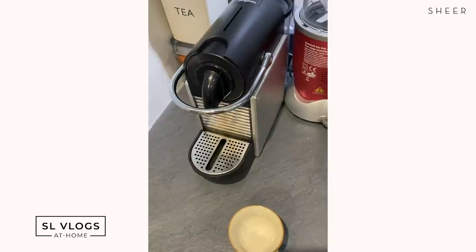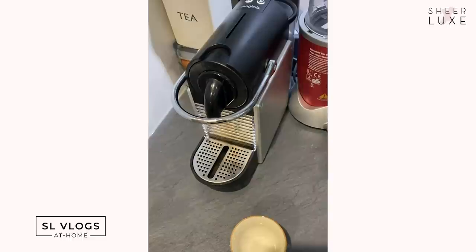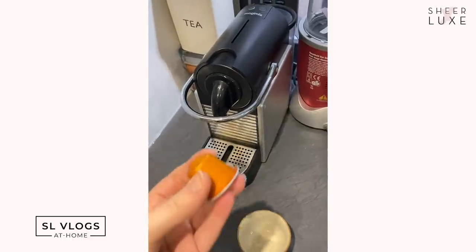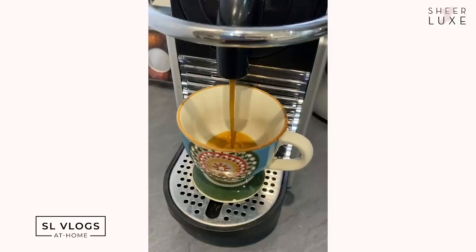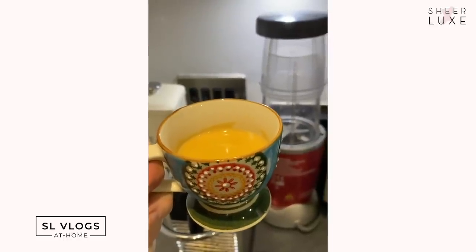Morning, everyone. It's 6:30 and it's time for a coffee. I cannot function without my morning espresso. Orange pod, always. I better drink this quickly because I've got a run club starting in about 20 minutes.